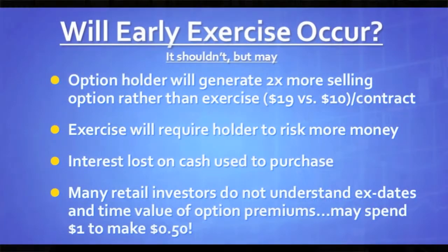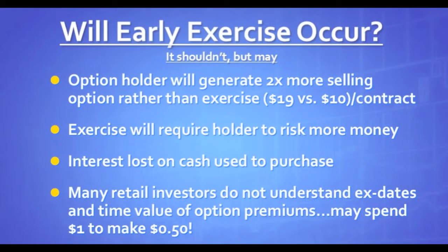So let's have a look and see how we evaluate this as to the likelihood of early exercise. Now, in this case, the answer is it should not be exercised early, but it might be. So let me explain. If the option holder sold the option, he would generate twice as much money rather than exercising early, $19 per contract versus $10 per contract. Not only that, but early exercise will require the option holder to lay out all that cash to purchase the shares, thereby enhancing his risk, the risk of having more money in the trade. And in addition to that, the cash used to purchase the shares can no longer earn interest. Now, interest is very low at this time, but nonetheless, it is still interest.